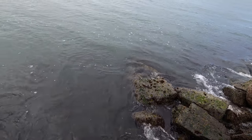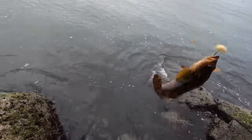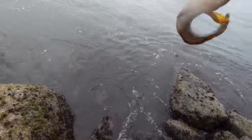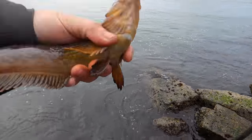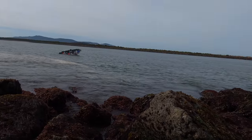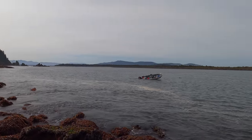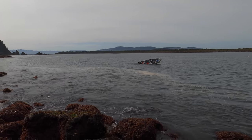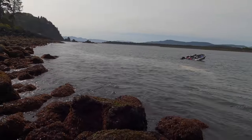Just kind of hoping the last one would be, geez, another eel. All right, little kelp greenling. Going back. This boat just tipped. You guys all right? This guy, you got it.